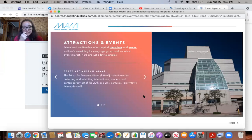The Perez Art Museum Miami, or PAM, is dedicated to collecting and exhibiting international, modern, and contemporary art of the 20th and 21st centuries. So PAM is the art museum.